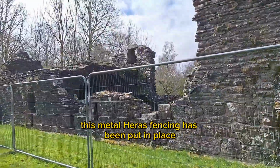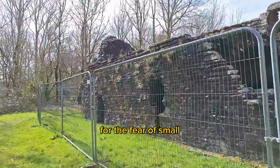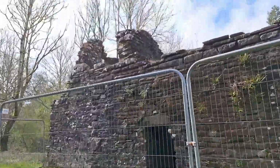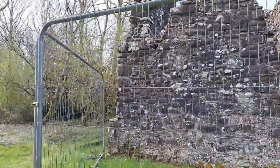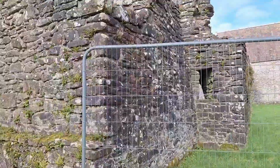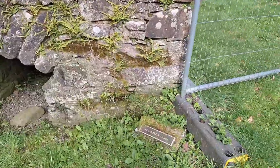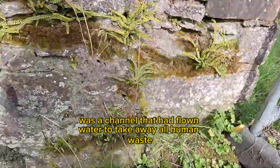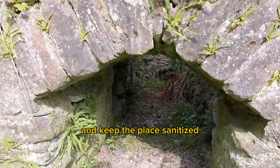This metal Harris fencing has been put in place due to stormy weather in recent weeks in Scotland, for the fear of small or large pieces of stone falling on someone and harming them. The Reredorter drain was a channel that had flowing water to take away all human waste and keep the place sanitised.